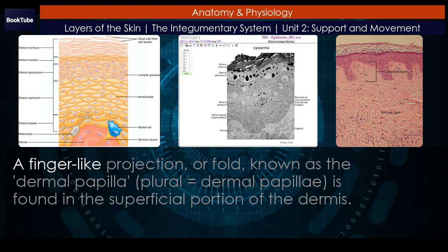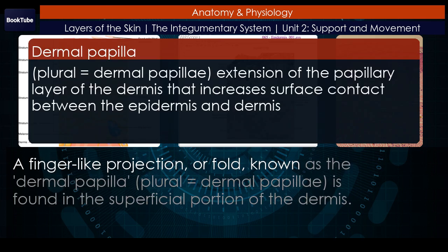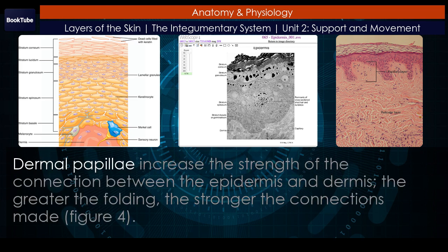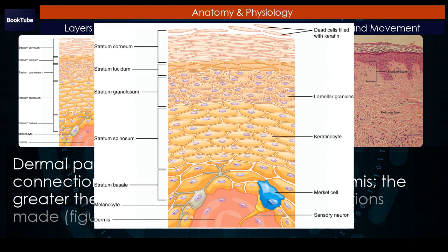A finger-like projection, or fold, known as the dermal papilla, plural dermal papillae, is found in the superficial portion of the dermis. Dermal papillae increase the strength of the connection between the epidermis and dermis. The greater the folding, the stronger the connections made.